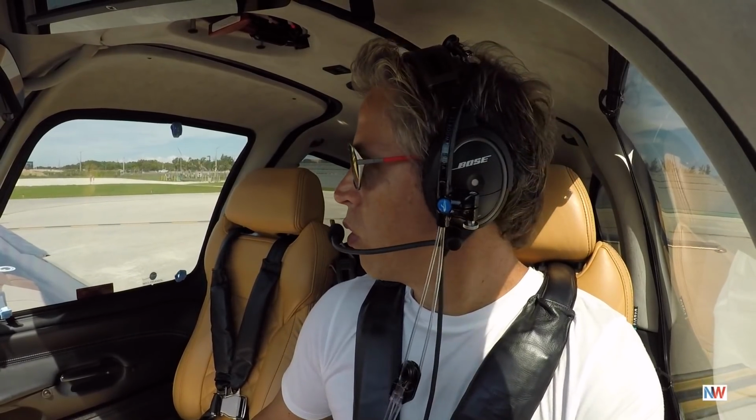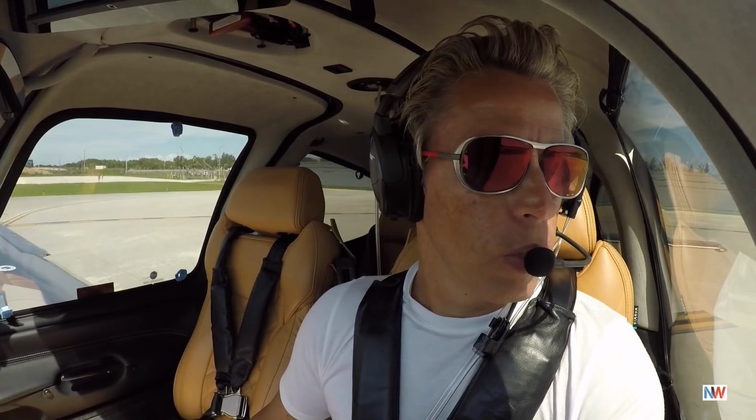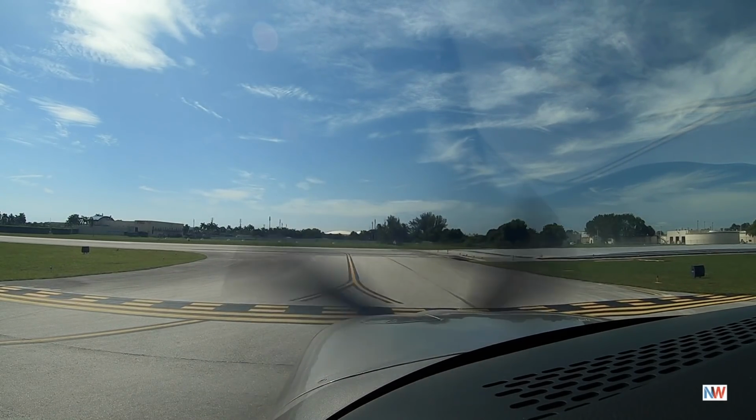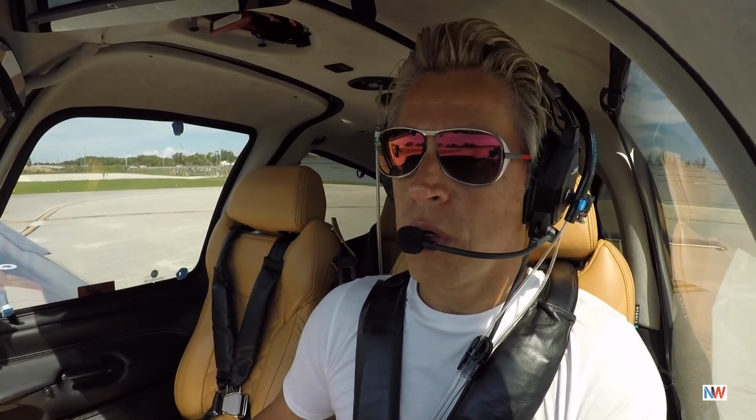Boca Tower, Cirrus November 122 Sierra Zulu, holding short, runway 5, ready. Cirrus 122 Sierra Zulu, fly the runway heading, runway 5, clear for takeoff.